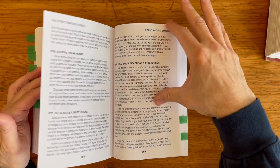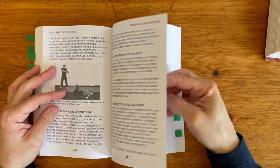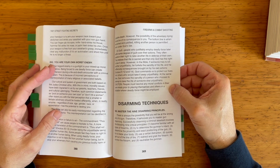We talk about home invasion, how to prepare for a home invasion, how to deal with an intruder in your home, especially the legal ramifications and how to best go about a scenario that occurs with a home invasion. God forbid you should ever be faced with that.